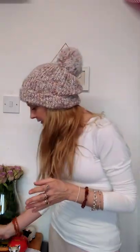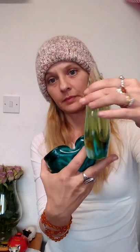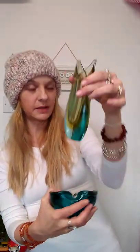Next two pieces I got from another vendor who always is there. They've got the same stall as these two pieces of Murano. Now, she had this one on for a fiver. And then I saw this. It's very submerged, isn't it? You can see it's amazing.